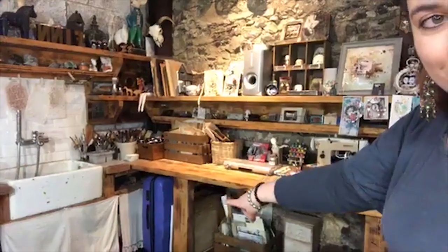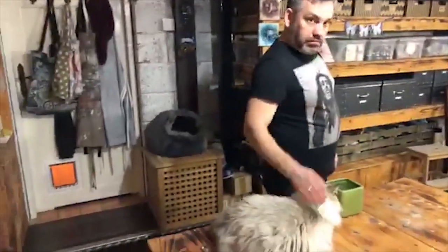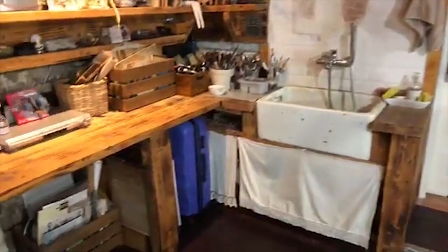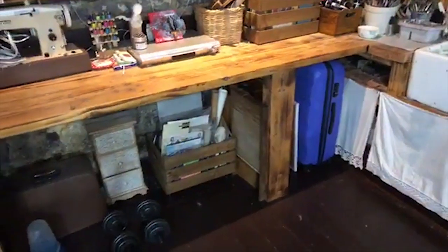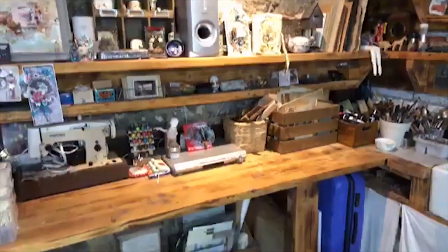And then, oh, look, behind there's my suitcase, this one. Oh, the suitcase I use for my travels as well. I never really unpack it because, yeah, this is my cat and my husband, of course, yeah. I never really unpack it because there's no point in doing that, so I just keep it under my storage.